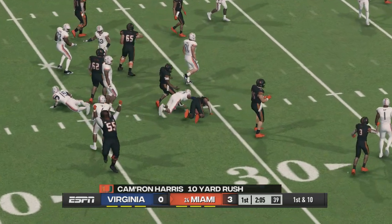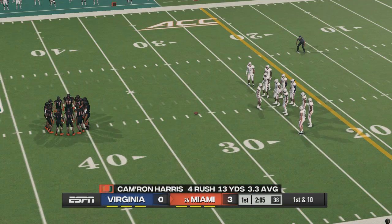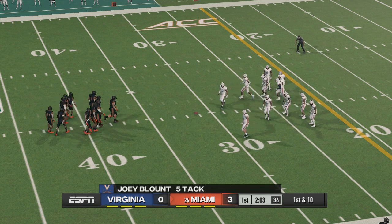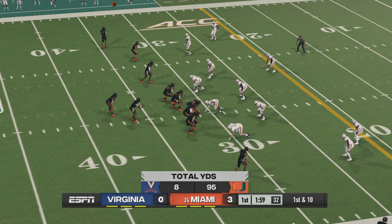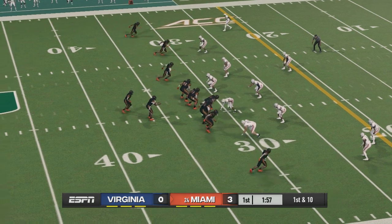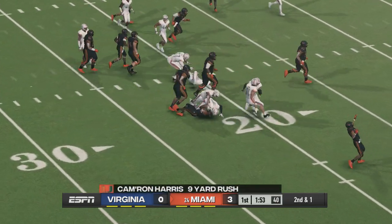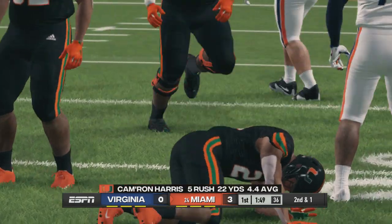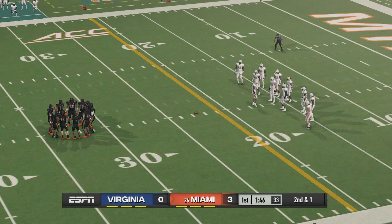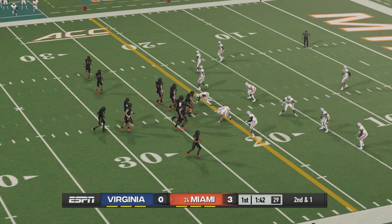Makes it to the 31. Super effort by the tailback to pick up a nice gain and a first down. He's really a good-looking ball carrier. Makes it out to about the 23. It's second down now. They're just a few feet away from that first down marker.